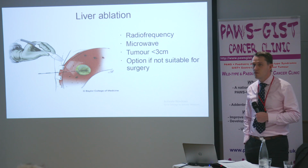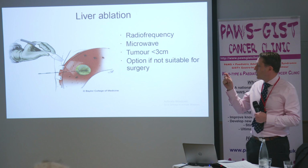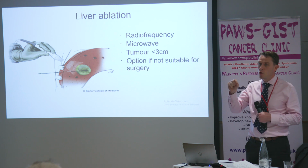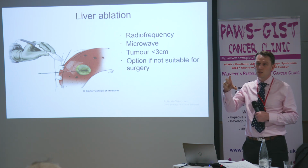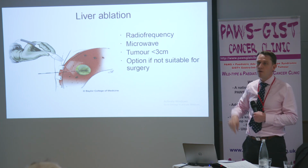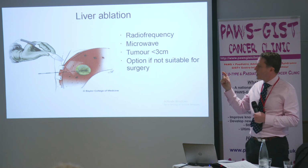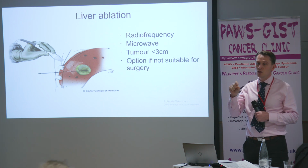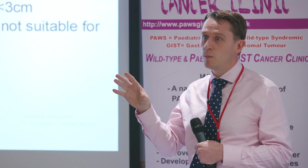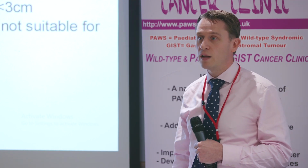It is quite selective in terms of when it's suitable. The tumour has to be less than 3 centimetres or so, and that's because the heat from that probe only really carries about 3 centimetres. So with a bigger tumour than that, you're not going to get the heat out to the outer area of the tumour, and you're going to leave cancer cells behind. The other thing is that you have to be careful about doing it very close to some of the main structures in the liver, some of the main blood vessels and bile ducts, again, because it can get very hot, and actually you can get damage to those blood vessels or bile duct from the heat.